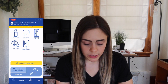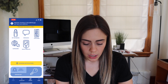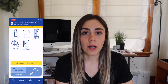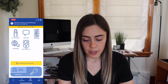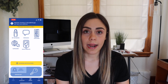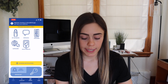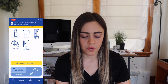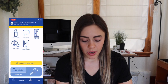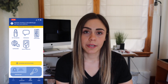I never really used any of the other features up on top here, but they actually do have a flashlight, so in case you are at a house and it's dark out, you can't see the lockbox, you can't find the key or whatever the case may be, you have a flashlight that you can easily press. Obviously you have one on your phone as well if you have an iPhone, but it's just easily accessible right here in the app as a flashlight.